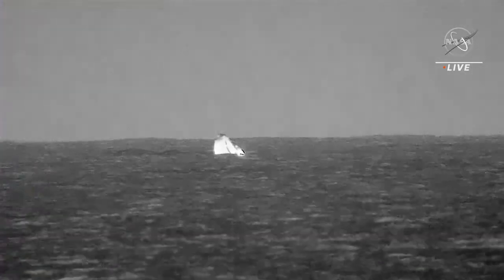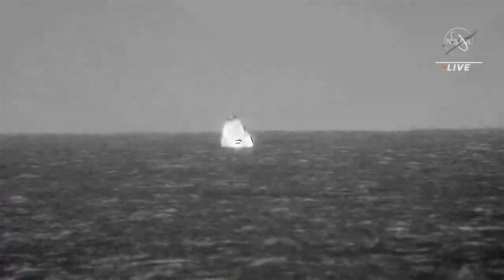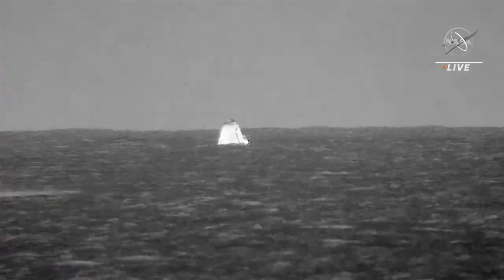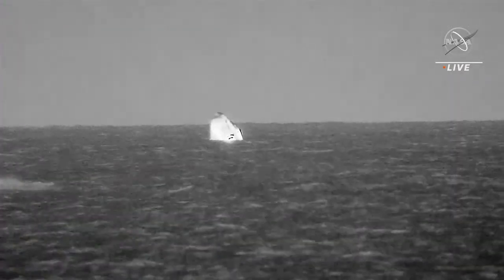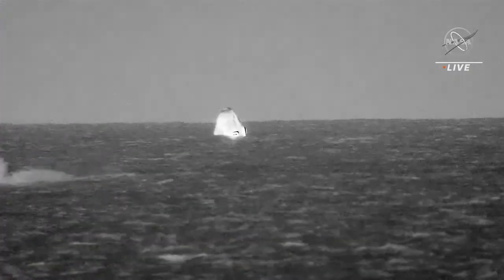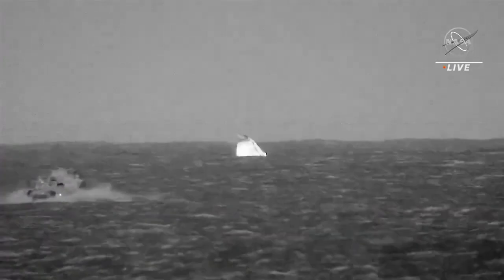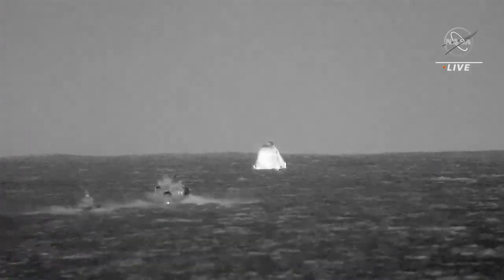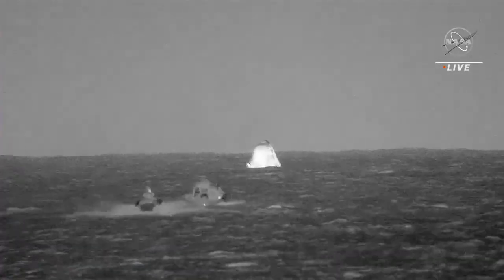Copy, stable 1. Dragon Endeavor, on behalf of NASA and SpaceX, welcome back home. Thank you for flying SpaceX. Thanks, SpaceX Endeavor. We greatly appreciate all the support from all the initial training through the launch, throughout the mission, keeping us abreast of all the status of the vehicle, and all the support all the way down. This has been incredible. Greatly appreciated. I look forward to working with you all again.